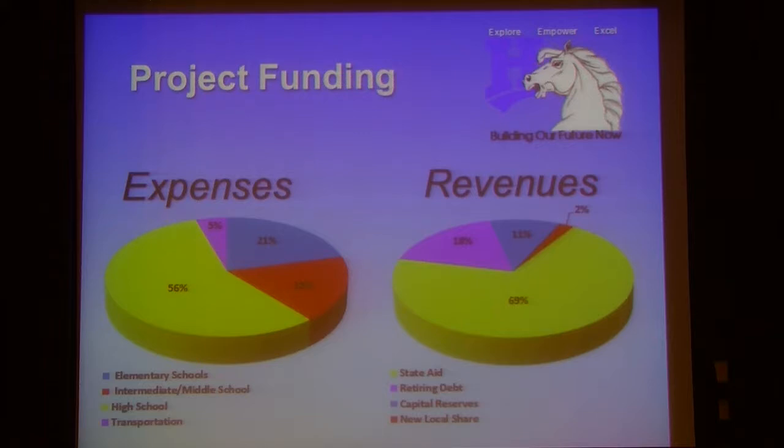The question then becomes, okay, if that's how it's going to be spent, how's the revenue going to flow? And that's the pie chart to the right. If you notice, the green, the purple, and the blue, that's how we're going to pay for the project, with the green being a vast majority of the money coming from the state, which is your money and my money, but also everybody's taxes from across the state. The purple part is our retiring debt. In other words, we're using money that we would be paying otherwise in our budget that we will no longer have to pay to help fund a portion of this project, about 18%.